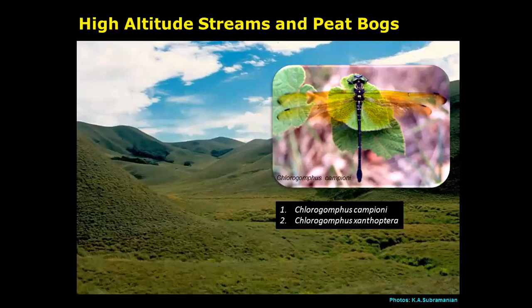Then you have species that are restricted to high altitude shola grassland. These are also species which have relatives in the Himalayas, like Chlorogomphus and Chlorogomphus xanthoptera. These are found in the high altitude grasslands of the Nilgiris and Annamalais. Earlier it was thought that Chlorogomphus campioni is restricted to the Nilgiris and Chlorogomphus xanthoptera is restricted to the Annamalais, but recent surveys show that Chlorogomphus campioni is found even up to Kanyakumari. So it has a very wide distribution in the Western Ghats, but they are all distributed at high altitudes.